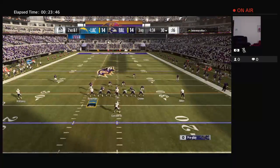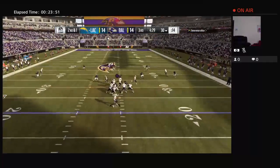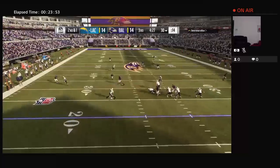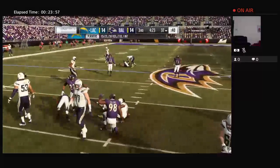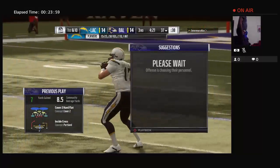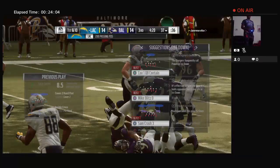He located his tight end, made it a nice easy pitch and catch. Hoping he can break a tackle or two. Wasn't able to do that there, but still good yardage. Buying time to his left. Going underneath for Gordon. And he'll be brought down right around the 37. It's a 7-yard gain there, and it's good enough to move the chains.